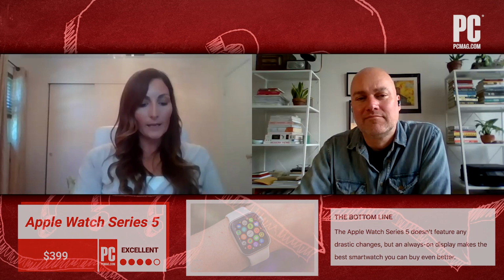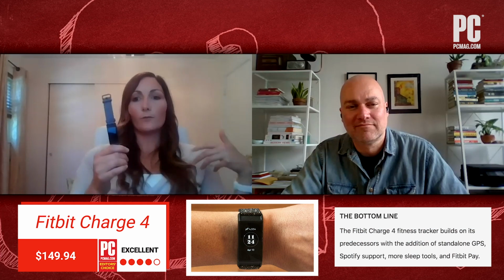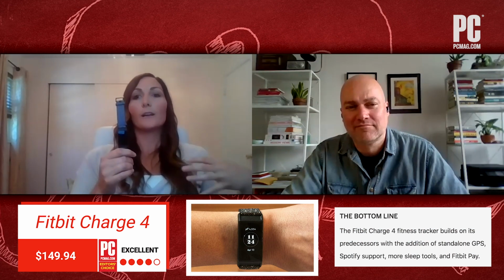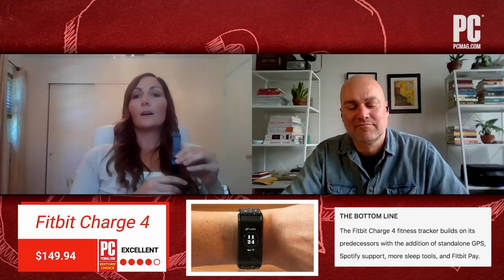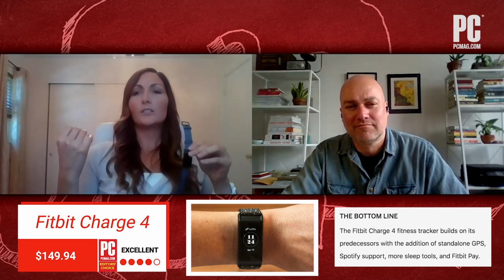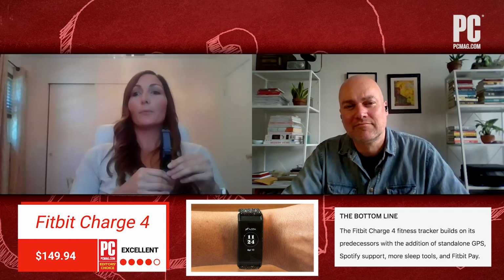What I do like are a couple of fitness tracker smartwatch hybrids, like the affordable Fitbit Charge 4, $150, and it's going to track light, deep, and REM sleep and give you a lot of great graphs and charts in its app. It could even track a metric called estimated oxygen variation, which, if it's high, can indicate breathing issues.